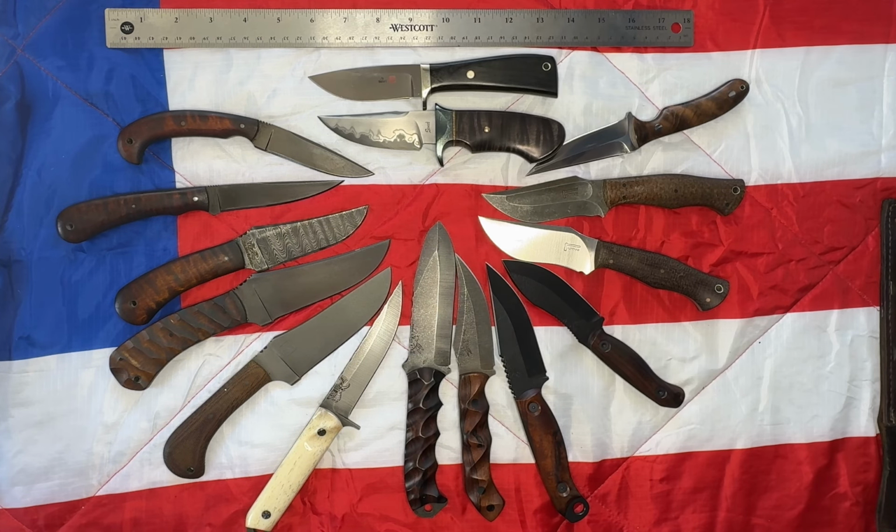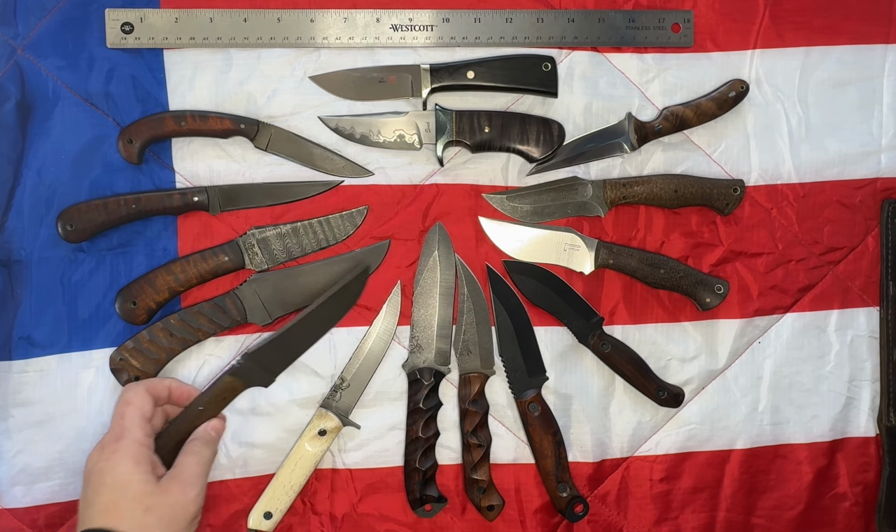And I would say the market's pretty much saturated actually with makers, and there's a lot of stuff out there, and a lot of people got into making knives because it can be a lucrative thing, or it's a fun thing to do, to be able to take something and make it right with your own.